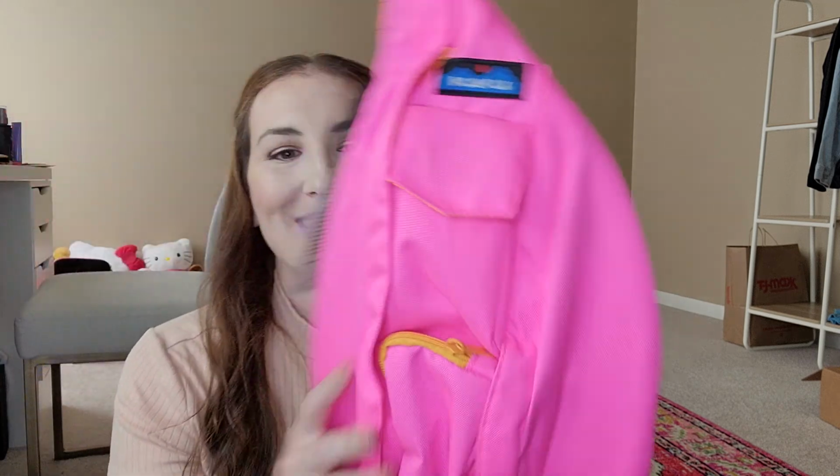and also I just felt like I needed something where I could fit a little bit more, where I could fit like 2 water bottles comfortably. And so this is where this came in. This was $50. It wasn't on sale at Cabela's.